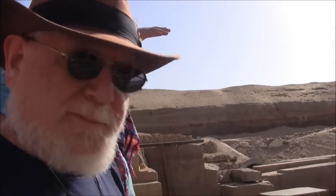Whenever you're ready, Dr. Mailer. Well, this is the Osirion at Abydos. It is behind the known temple, which they call the Temple of Seti. It was the Temple of Osiris. And amazingly, they date this temple at the same time period as the temple in front, which is impossible.